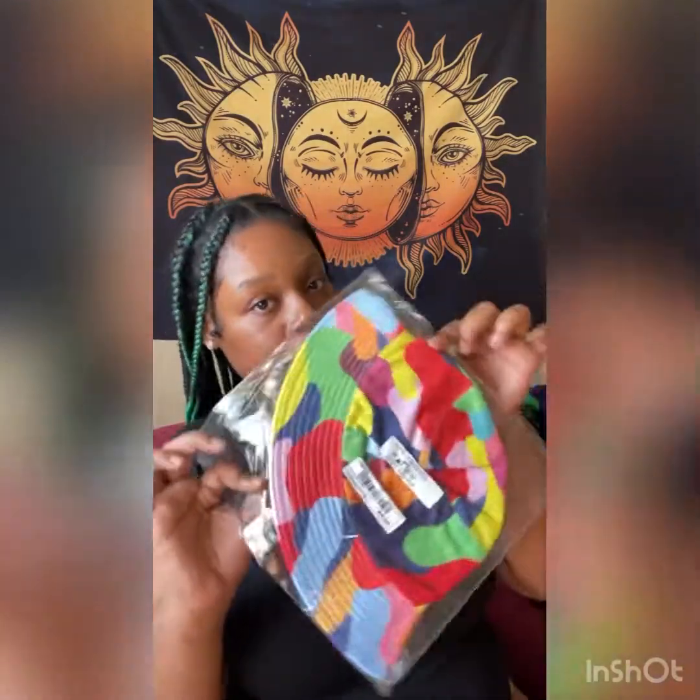Let's try the next one. That'll be cute, like with some, you know, straight to back braids. Or with like, if you got a wrap or something, like a low ponytail, that'd be super cute with that. But I got a couple more bucket hats actually.